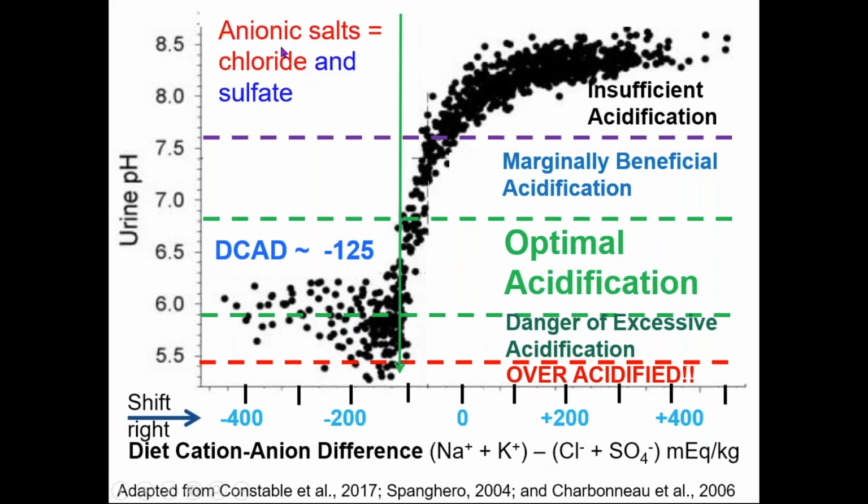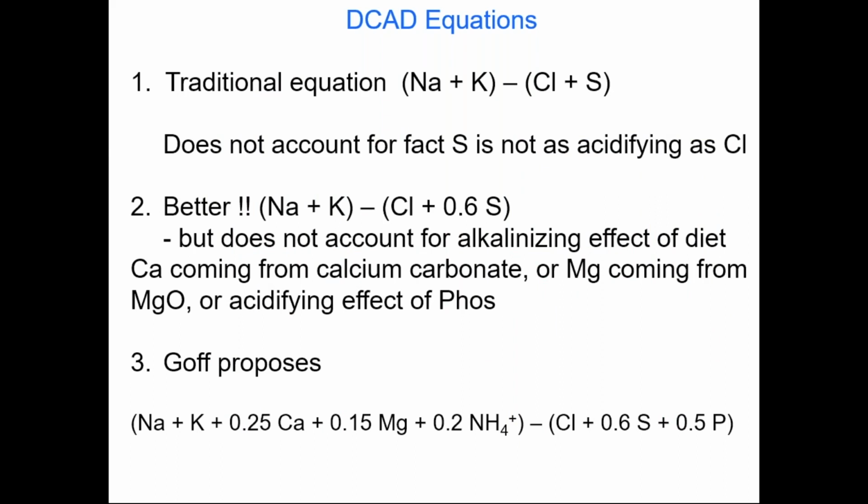If you choose to feed more traditional anionic salts where chloride and sulfate are used to acidify the animal, to hit my sweet spot here of about 6.3 for a urine pH, you're going to be feeding a diet with a DCAD of about -125, because you're relying somewhat on sulfate as an acidifying agent. Now, again, we'll go through those DCAD equations. The traditional equation doesn't take into account the fact that sulfate is not as acidifying as chloride. You can use a better equation where the sulfate is discounted, about 60% as active as chloride.